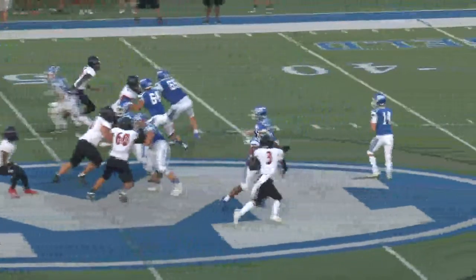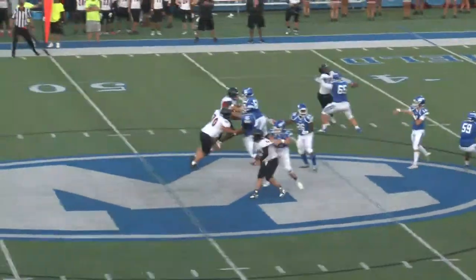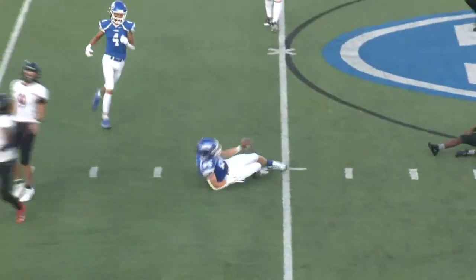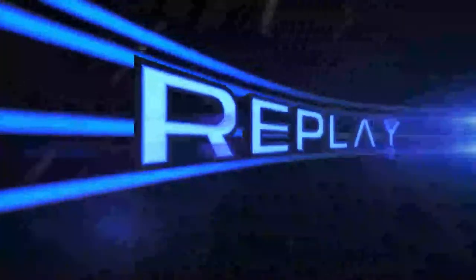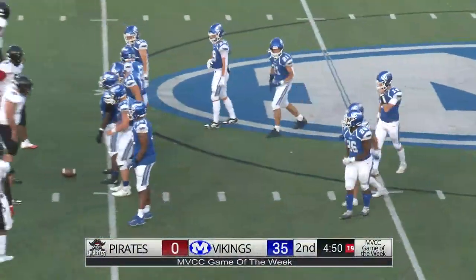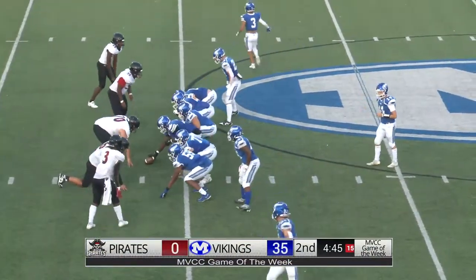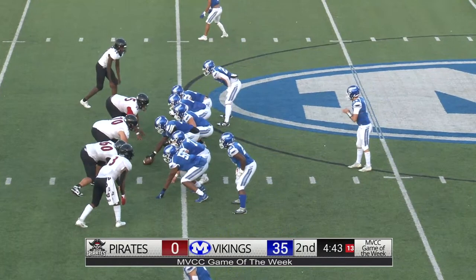6'1", 6'2", 6'3". Roberts looks pretty good on the first two plays we've seen from him. Handoff there to number 26, Chris Inja.